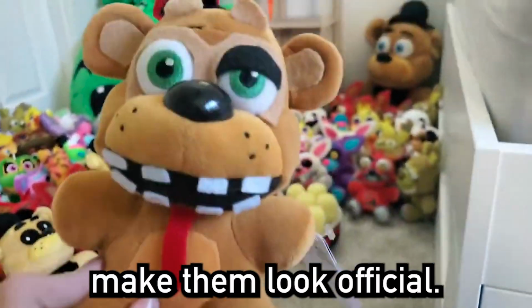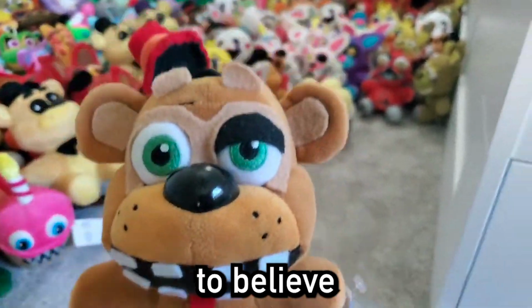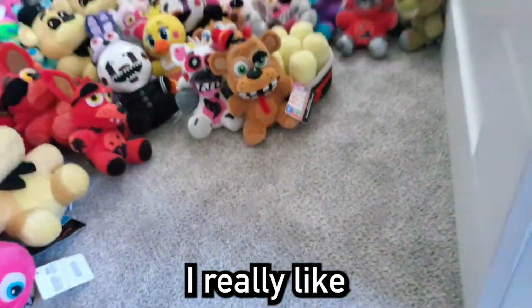I tagged him to make him look official. I really like my Ned Bear. I feel like if you showed a young enough child this, you could get him to believe that a Fredbear plush is real. So, yeah, I really like my Ned Bear.